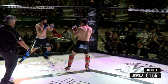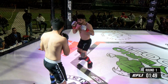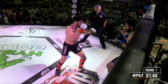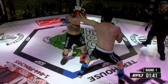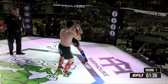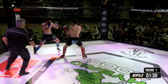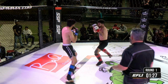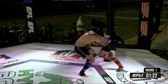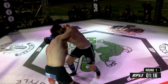Morken pressing the action right away, trying to get De La Cruz cornered here. Yeah, Morken definitely looking a little smaller. De La Cruz has sharp hands, I can see already. Morken looking fast, though. Yeah, you can see De La Cruz has that boxing pedigree. Not sure if we've seen him fight before. We may have. But he's got some sharp boxing out of the gate here. Yeah, looking pretty good.